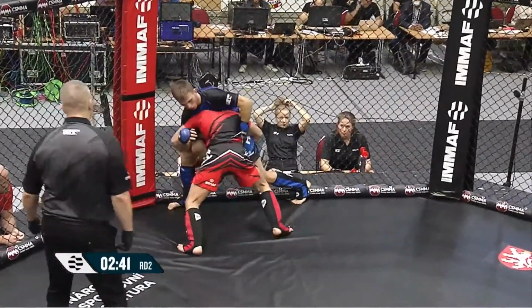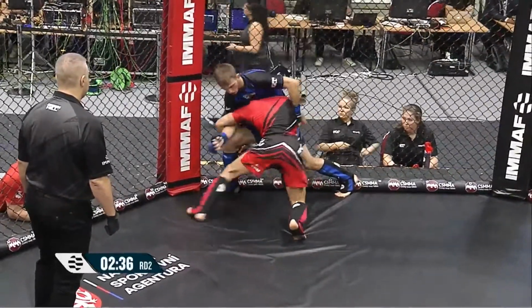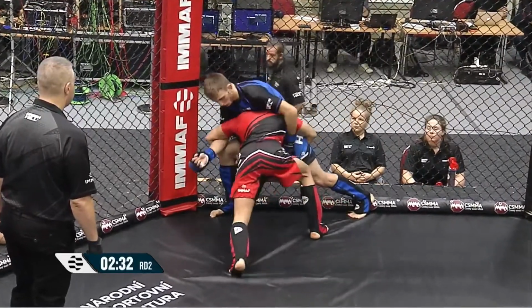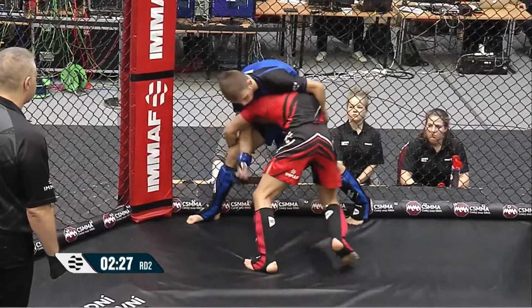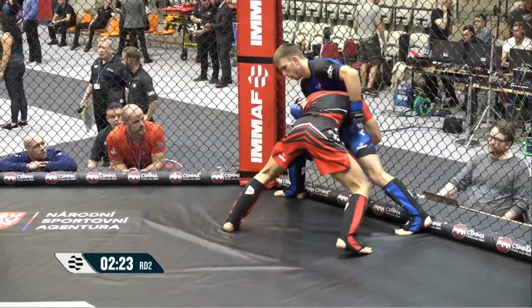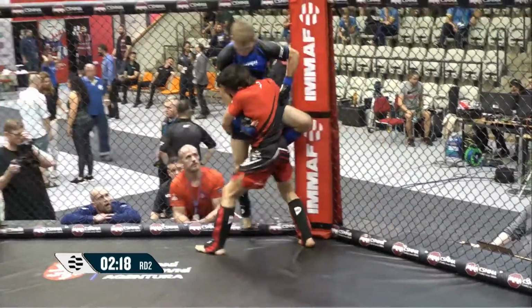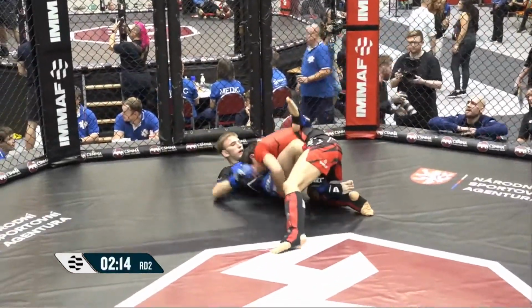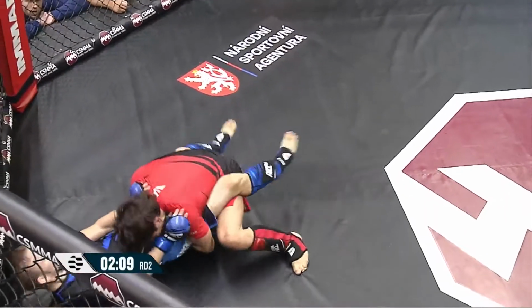So far, both fighters' defensive wrestling is holding up quite well. And, of course, Kornelishyn, an extremely experienced grappler. BJJ black belt. He's won several competitions, both European and everywhere. And there we have a takedown. Oh, but yes. And he gets it at last. Aclipen now in top position. Let's see what he can do from here.